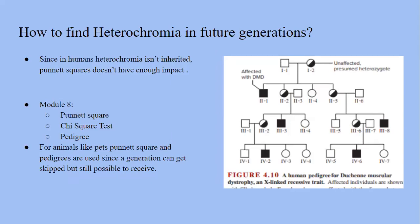How to find heterochromia in future generations. Like we said, since in humans heterochromia isn't inherited, Punnett squares don't have enough impact. But some of the things that we've learned in Module 8, like the Punnett square, chi-square test, and pedigrees, can be really useful for animals. Animals like pets, like dogs and cats, these methods can be very useful, and we can see if one generation might skip the trait, and we can see who is most likely to receive it, which can be either males or females.